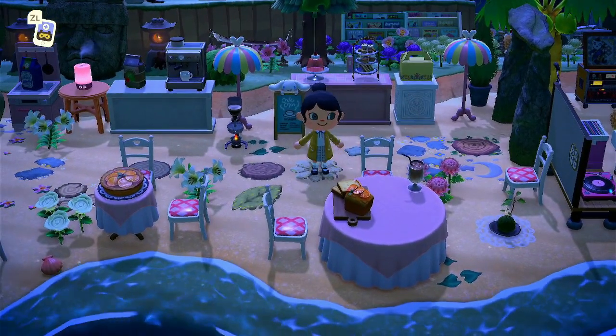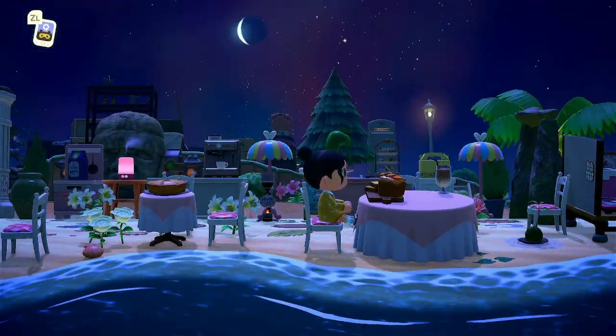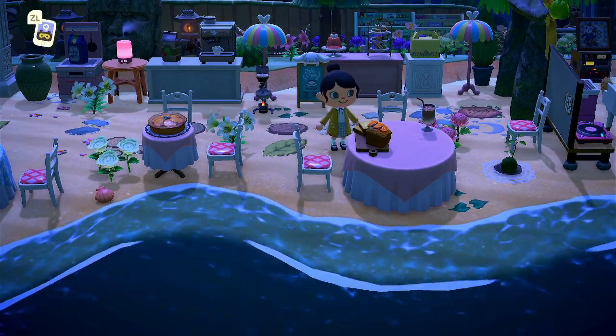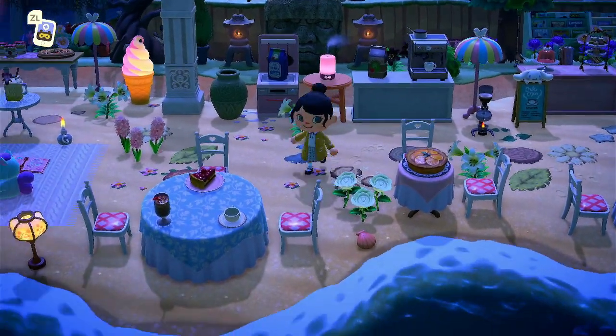Oh, I could just go and sit here right now. Oh my gosh. Look at how cute this is. So cute. And that just looks so delicious. It's like another little coffee, a little bakery. Oh, look at the cherry pie.